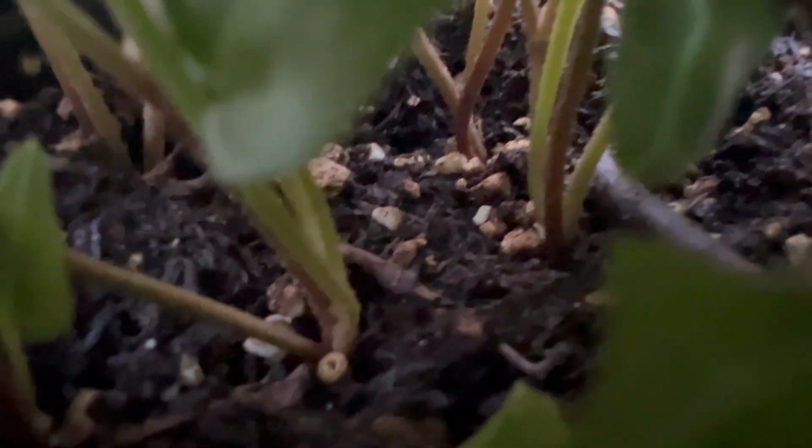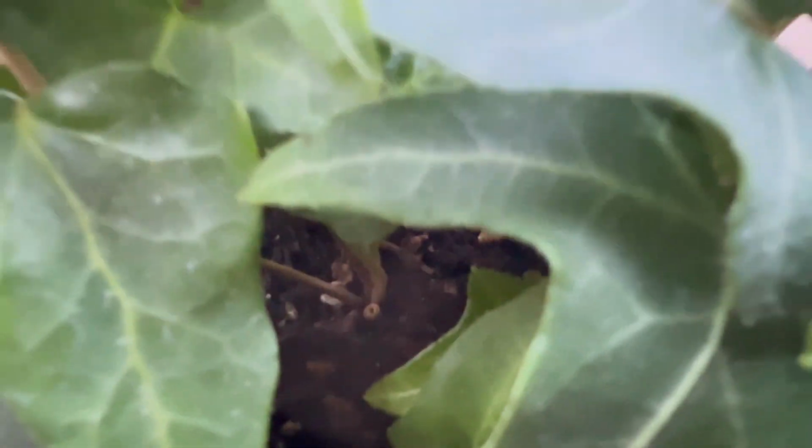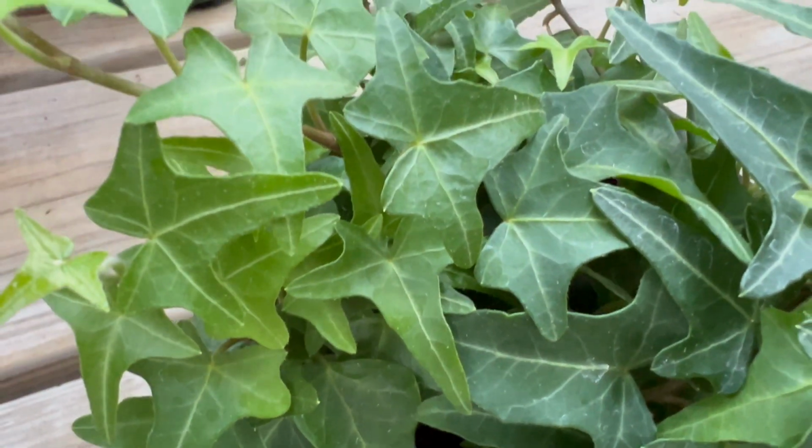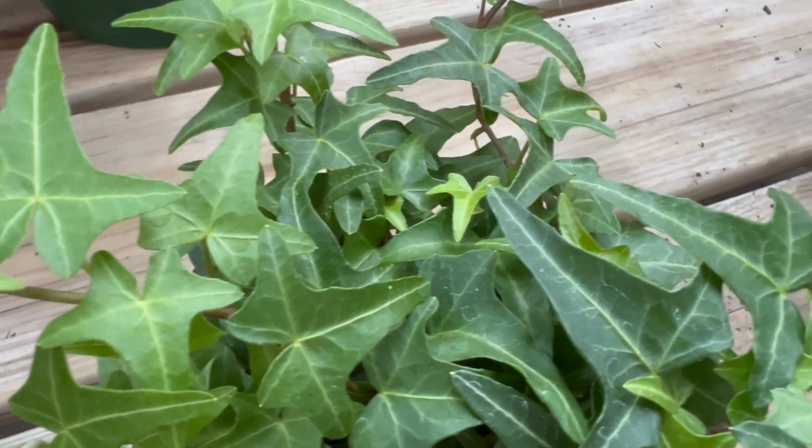It thrives in well-drained soil with regular watering. Once established, it demonstrates resilience to drought and can tolerate a range of soil types. Pruning can help control its growth and shape.